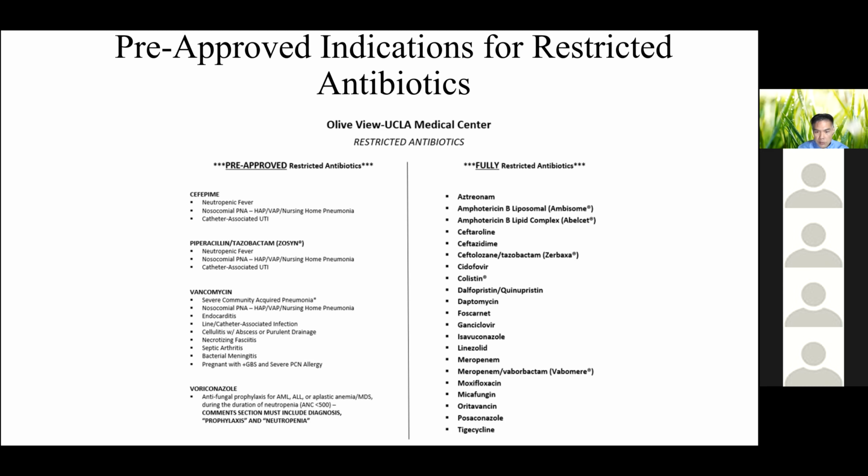So at the DHS level, all of the county hospitals, that will be LAC USC, Harbor-UCLA, and others. These antibiotics that you see here are all restricted. However, all of you, we do have something that's very unique, and that is what's called pre-approved restricted antibiotics for very commonly requested ones. And that's on the left-hand side of this table that you see here. And all the other LA County sites, by the way, these are all fully restricted, so you have to call the antibiotic approval pager to get them.